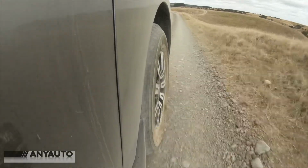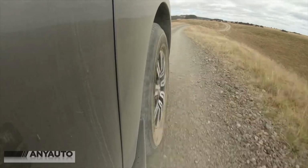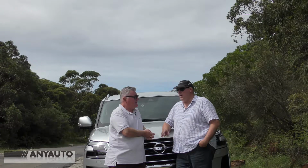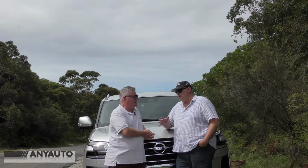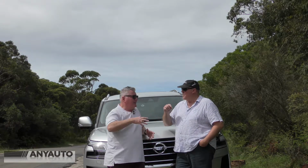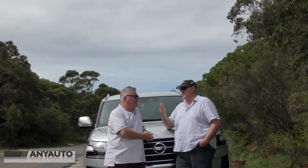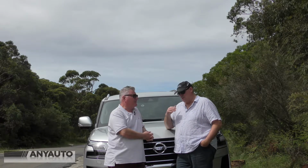Now, we were talking before about the approach and departure angles. The approach and departure angle is a little bit less than some of the others, but the ramp over? Tell me about ramp over. Ramp over's not too bad. That's the bit where it goes over the bump in the middle. That's this bit? Yep. But the ground clearance is 270 mils, and that is excellent. 270 is really good.